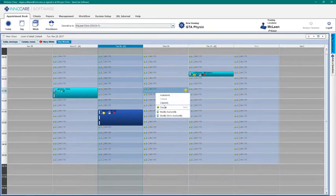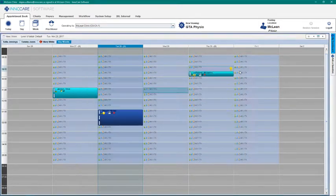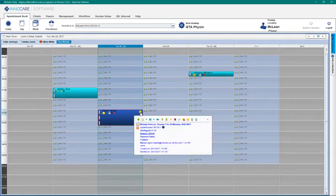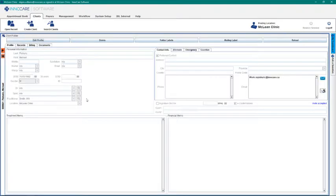One thing I'll bring your attention to as well, these little icons you're seeing that look like little pencils. This is our Pencil data options. So this is for online booking, where you can send an invitation directly to a patient just by going into their profile. So I'll jump right into their profile right here. Go to their profile there, and you can invite them to Pencil that directly.